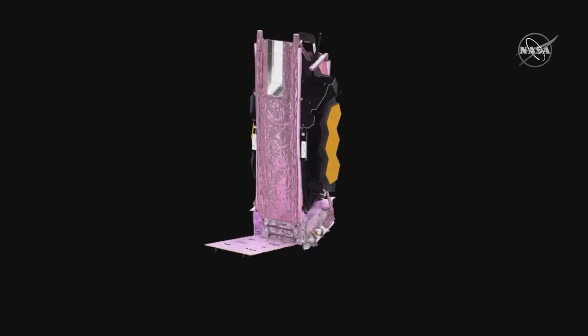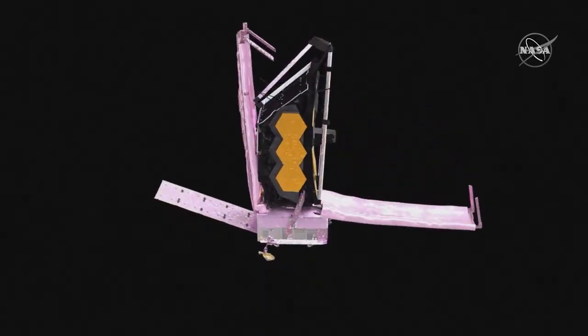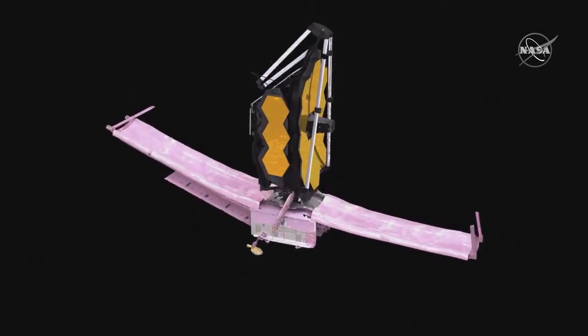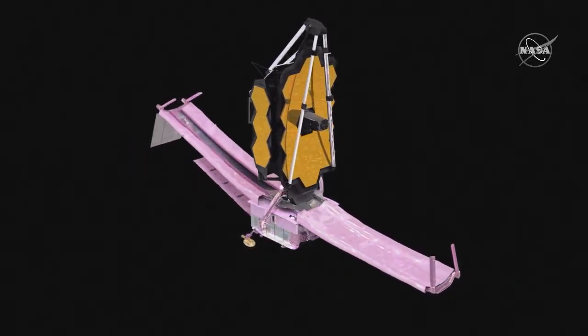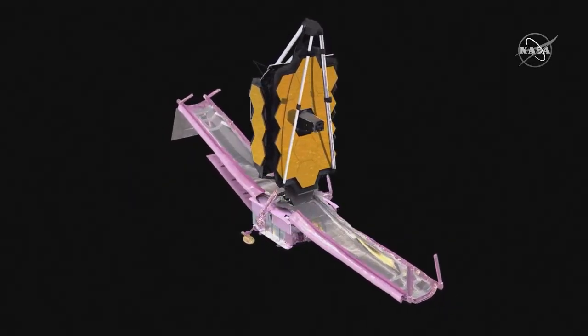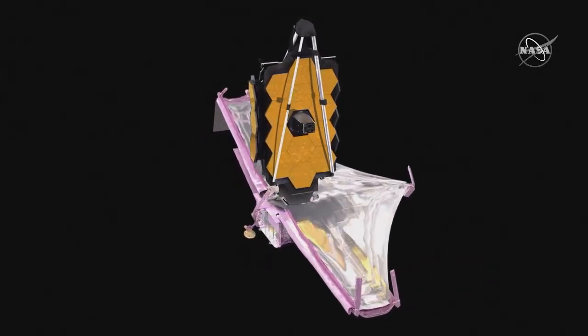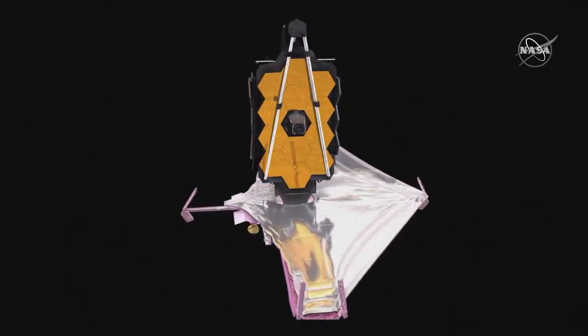After yesterday's successful completion of Webb's Sunshield deployment, mission controllers at the Space Telescope Science Institute in Baltimore, Maryland, are today ready to move on to the next major spacecraft milestone, the deployment of Webb's secondary mirror. In just a few minutes, the team will send a signal to release Webb's secondary mirror support system. Today's activities mark the first in a series of deployments related to Webb's optics.